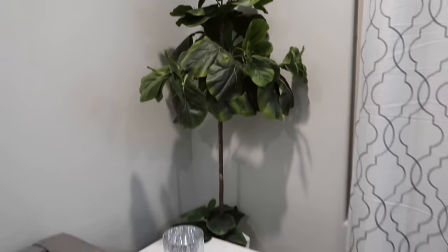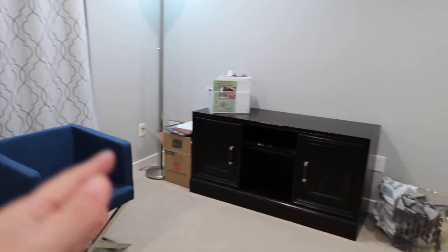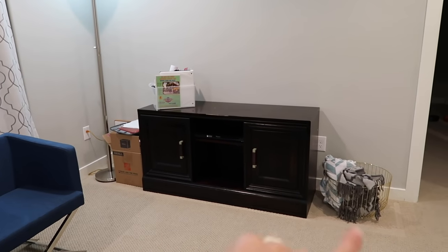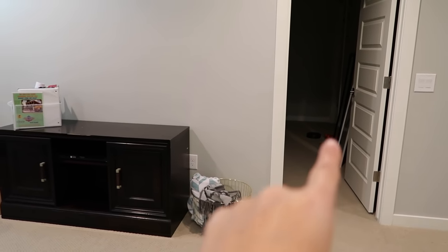This was in our bedroom, so we just brought it out here. I need to dust it. And then this has been a hot mess. So we ended up taking the entertainment center apart and putting the two ends right in here, which is the workout room.